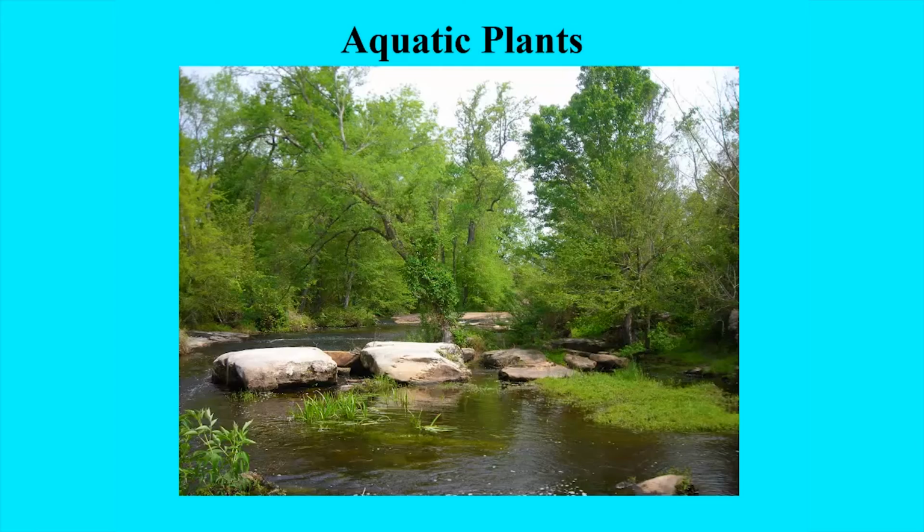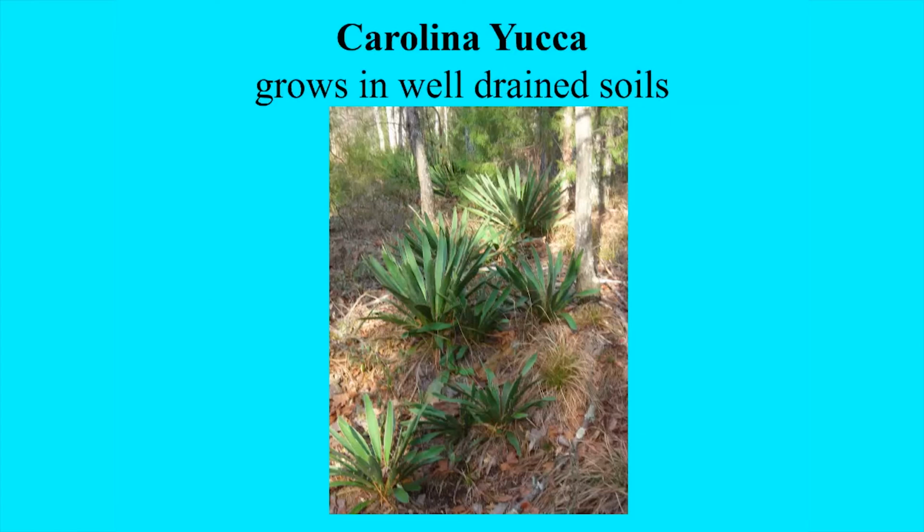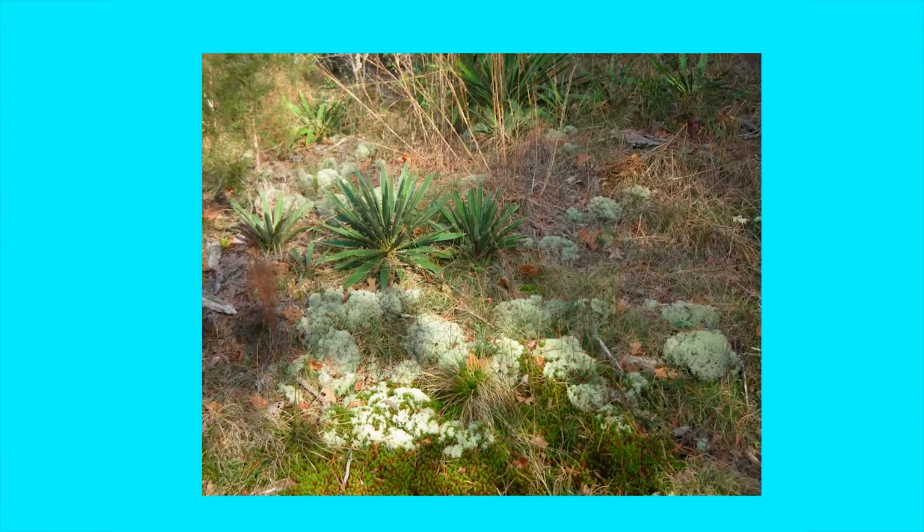All right. Now, the Piedmont oak hickory forest, you'll know and recognize all the trees there. Of course, it's indicative that the soils are deeper. It's a wonderful place to see the Carolina yucca. And this shot shows the transition zone between the two, the granite flat rock flora and the yucca starting to come in. The fringe tree does very well there in the shade of the other bigger trees.